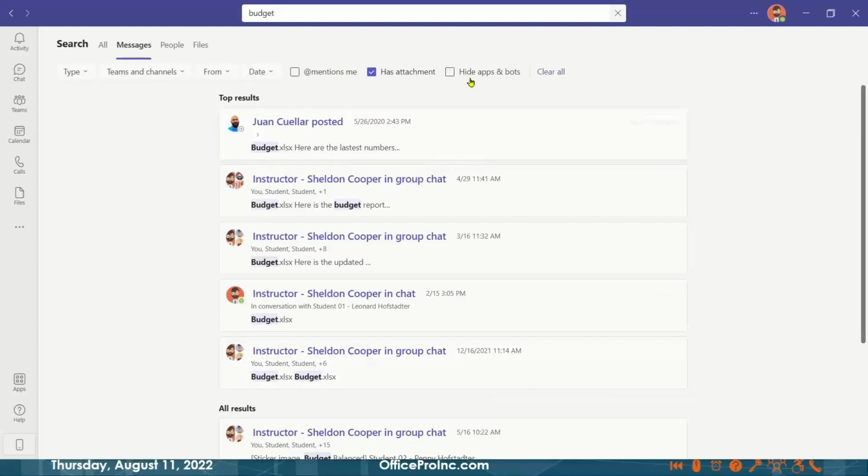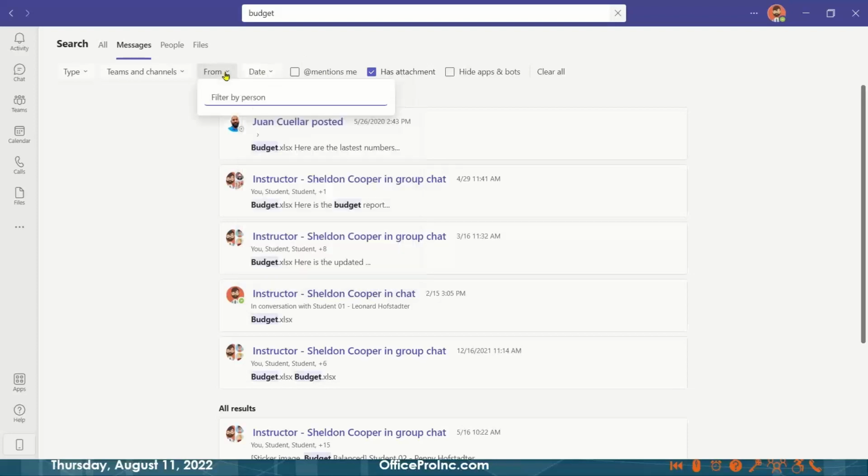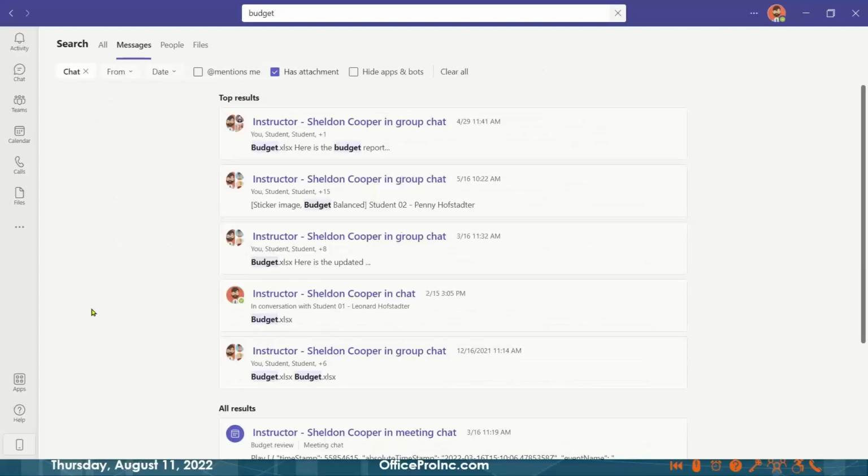And notice all of the other options that we have. We can hide results from different apps or bots, so we only see messages from actual people. We can filter to only show messages where I have been mentioned, or from particular dates or date ranges, or from a specific person. Notice all the way to the left, you can specify if this message was in a chat or a team channel. So again, I can filter that way as well.